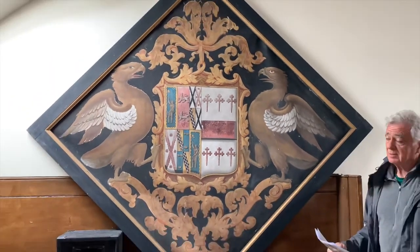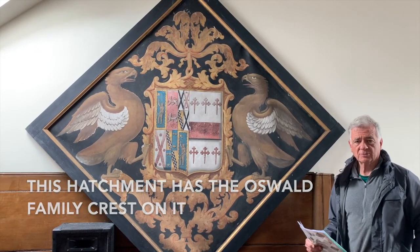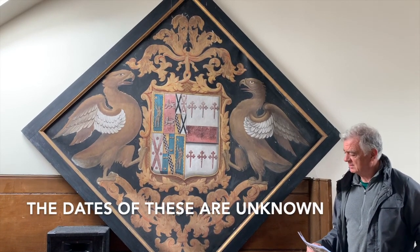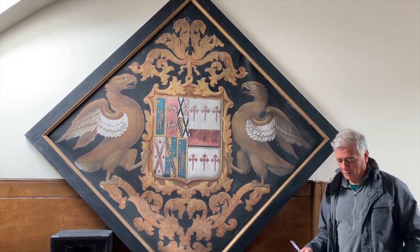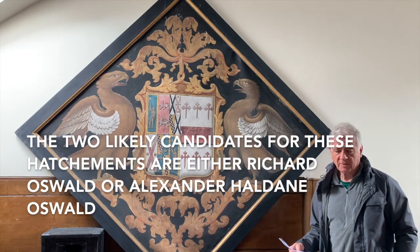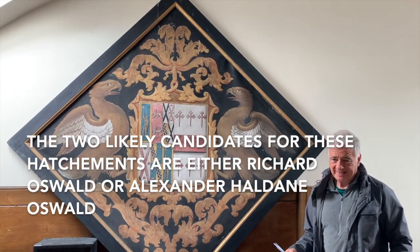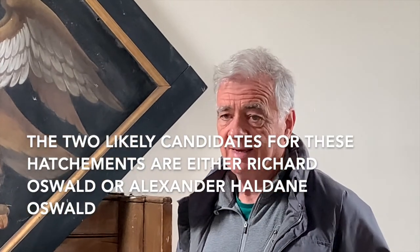This one, without a doubt, has the elements of the Oswald family. And the one downstairs that we saw earlier has both Oswald and Haldane family elements. We don't know their exact date, but they are significantly old from looking at the wood. There are probably two occupants of our crypt that are likely candidates. That is Richard Oswald himself, known as the Peacemaker, after his work in writing the peace treaty which eventually ended the American War of Independence. He died in 1784. And Alexander Haldane Oswald, who died in 1868, who was the MP for this area.